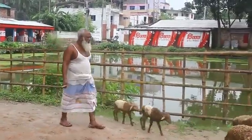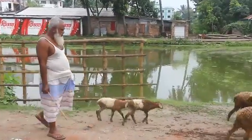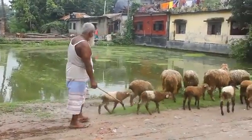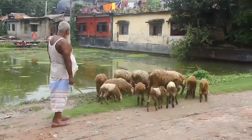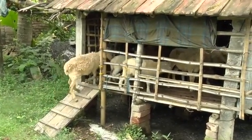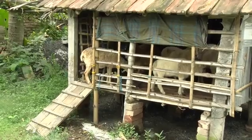Along with good food, you must also make sure that the animals are kept in a healthy environment. After letting the animals graze during the day, keep them in a safe shelter indoors at night to protect them from natural hazards, wild animals and thieves.